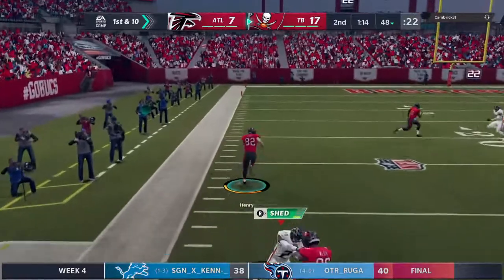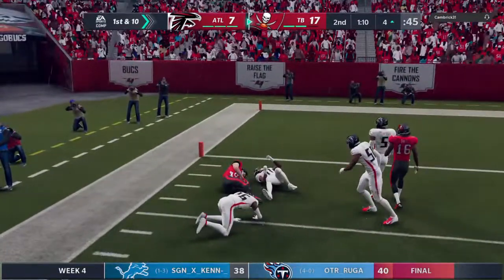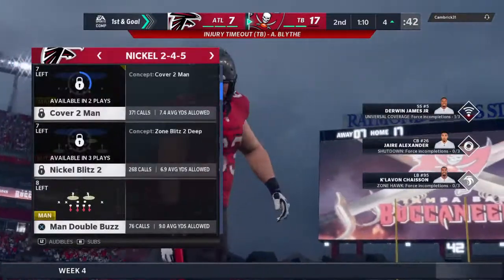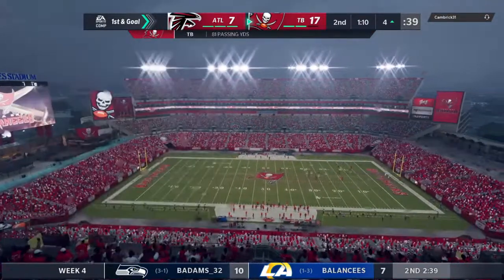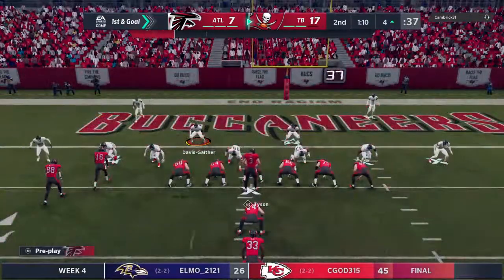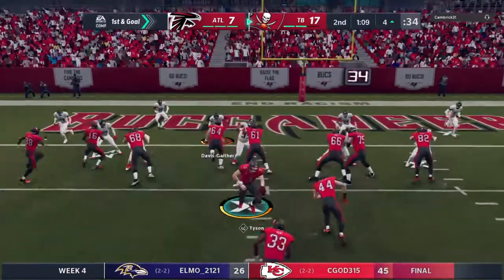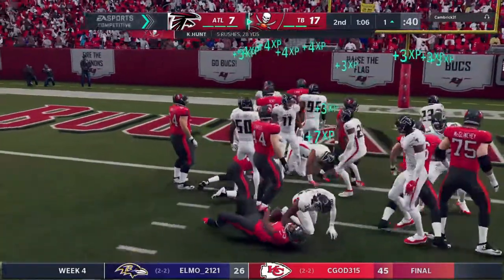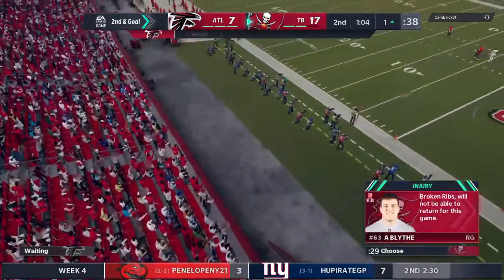Now a pass here caught by Hunter Henry. And he takes it down deep into enemy territory. Well, you don't have to be a genius to watch this game and figure out they've had plenty of success moving the football here in the first half. We've seen exhibits A, B, C, and right on down the line, haven't we? Yeah, we just saw exhibit Z right there. And he'll get it down close to the goal line, but not quite in. Give him 3 on the gain there.